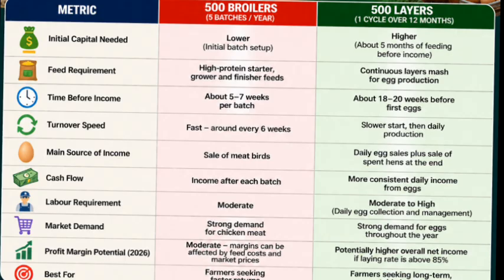Time before income: for 500 broilers, about 5 to 7 weeks per batch. For 500 layers, about 18 to 20 weeks before first eggs. Turnover speed: for 500 broilers, fast, around every 6 weeks. For 500 layers, a slower start, then daily production. Main source of income: for 500 broilers, sale of meat birds. For 500 layers, daily egg sales plus sales of spent hens at the end. Cash flow: 500 broilers, income after each batch; 500 layers, more consistent daily income from eggs.